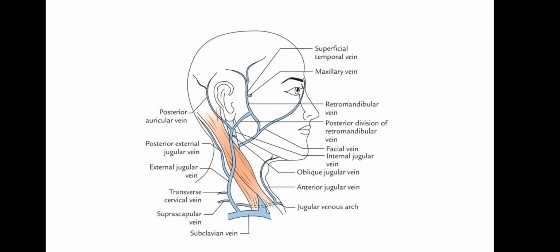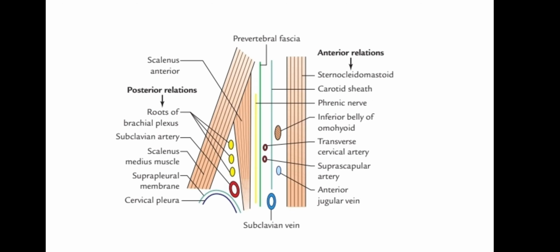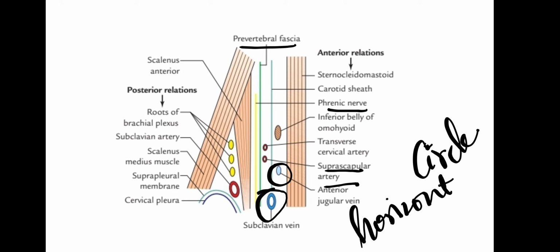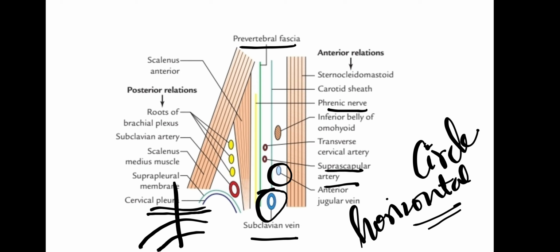And we'll see a schematic picture of the anterior relations. Like I said, we have the suprascapular artery and the transverse cervical artery. We have the phrenic nerve lying deep to the prevertebral fascia, which I'll say later. We have the two veins, the subclavian vein and the anterior jugular vein, represented by a circle. Why is it represented by a circle? Because of their horizontal course. At that region, the subclavian vein has a horizontal course, and the anterior jugular vein is also traveling horizontally, which on the cut section, when we look from the lateral aspect, will be represented by a circle.